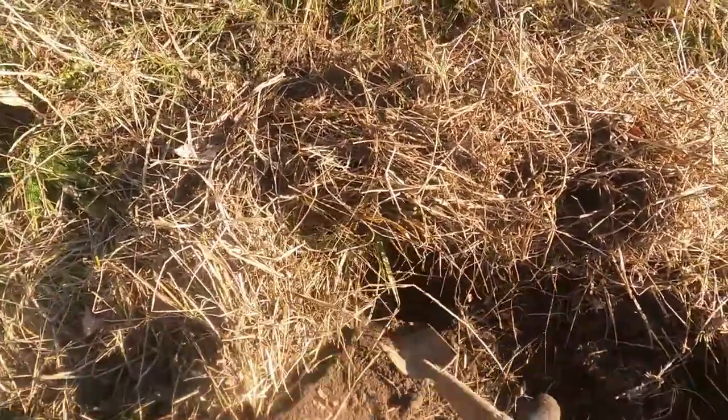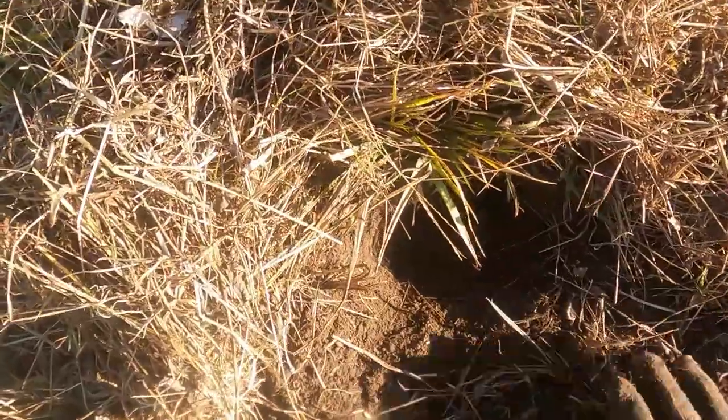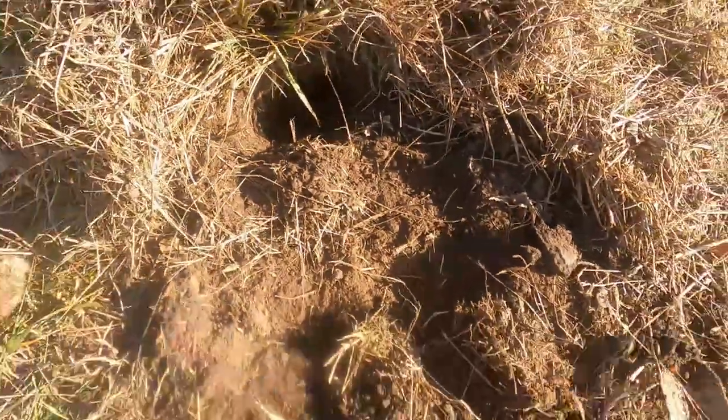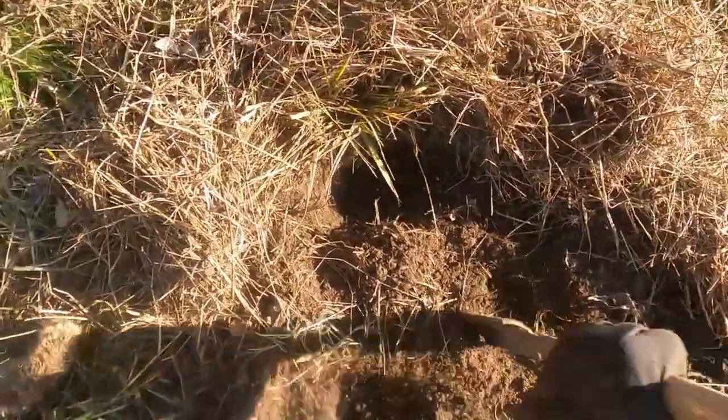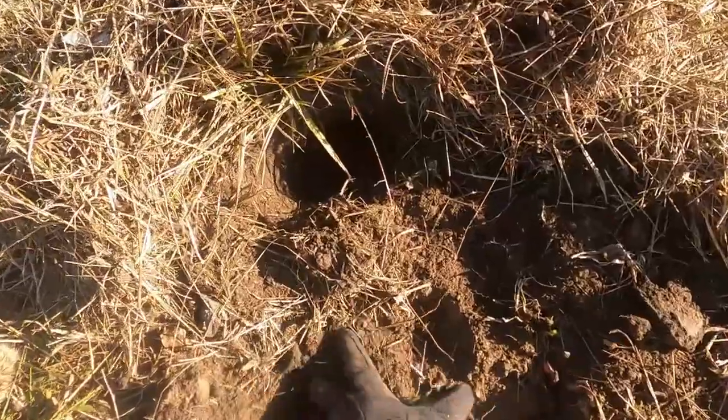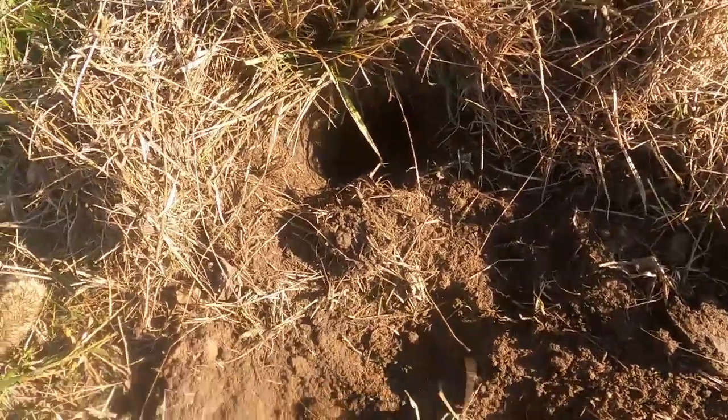Now this set stinks. It stinks like a possum, which I don't like. But I have caught coyotes and foxes and bobcats after catching the possum, but it doesn't happen very often because possums just are not appealing to any kind of animal. Nothing likes a possum. Nothing wants to eat them necessarily.